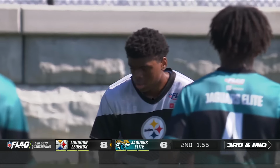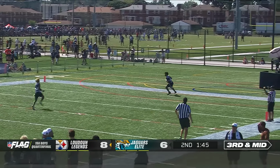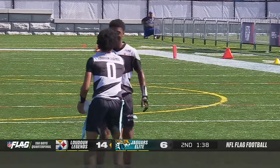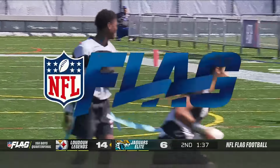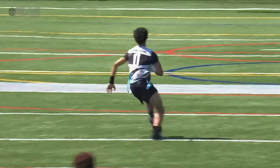Here's Julian Marza, looped it in. Grayson Todd, the catch and the score. In traffic, Todd able to keep his eye on the ball. And the Legends make it an 8-point game with 1:37 to play. Just a little bit of movement, roll to the left, and it was a high-low. The low was Raj Paul, and the high was Grayson Todd. All the defenders went to Raj Paul, who was the low guy. No one went for the high guy.